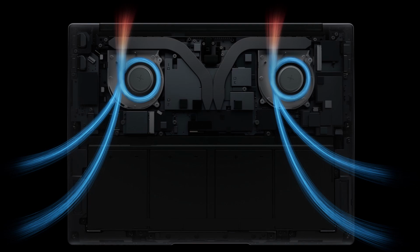But some other things changed. We're talking about an additional cooler and a couple more heat pipes, which in turn made the model a little bit heavier. 1.5 kilograms from 1.4. It's the lesser evil, you see.